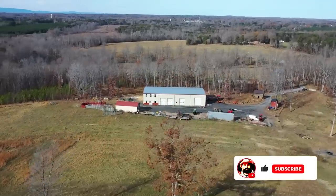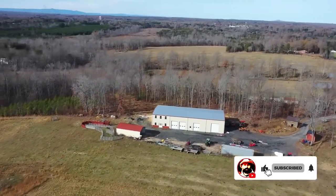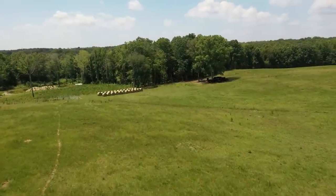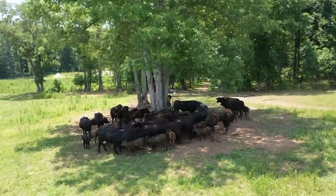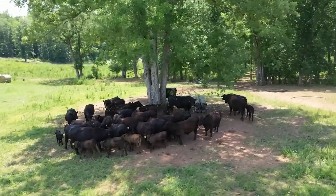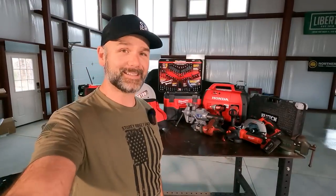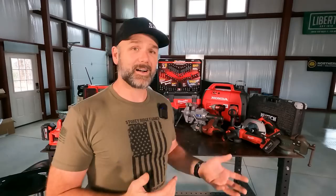We are in the mega shop here on the Stony Ridge Farm. And the Stony Ridge Farm is a 150-acre first-generation farm project. In order to accomplish all the stuff that we need to do here, we have to have awesome tools, right? Tools have to get the job done. So these are my recommendations for you guys if you are buying tools for that tool addict in your family. There are tons of cool tools right here on this table.